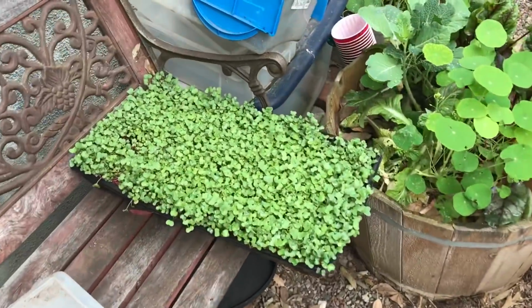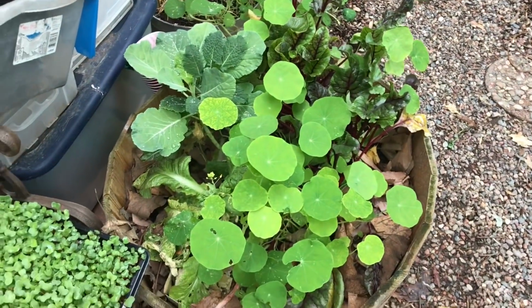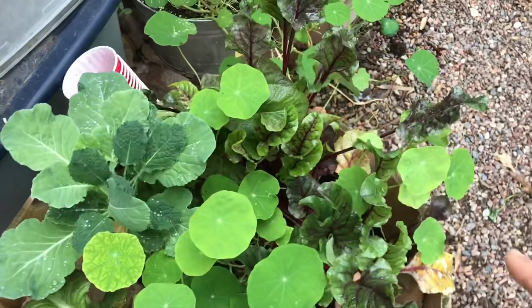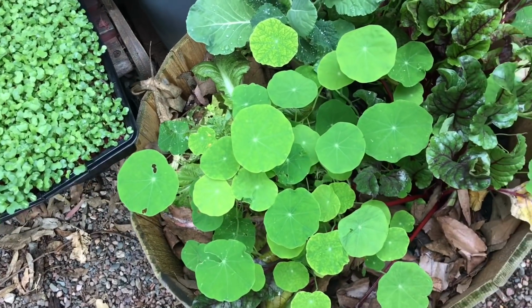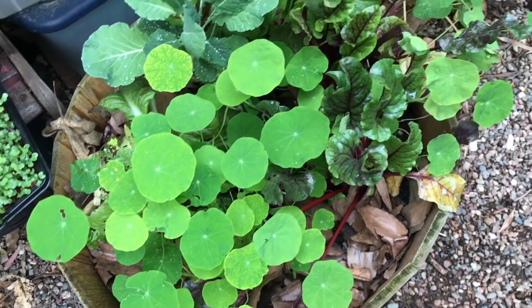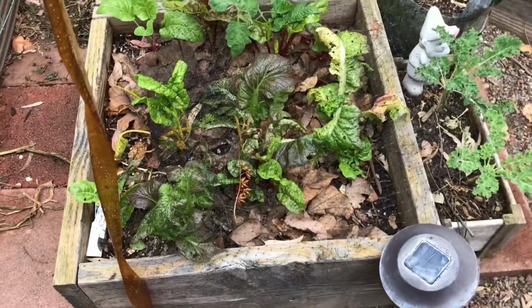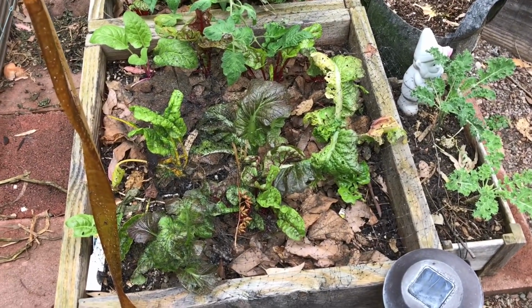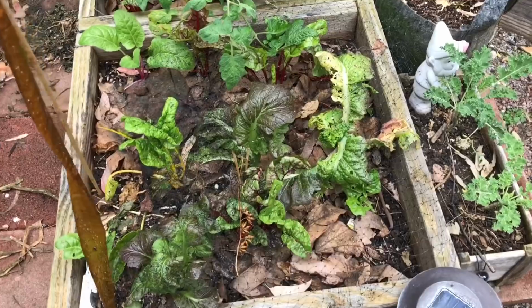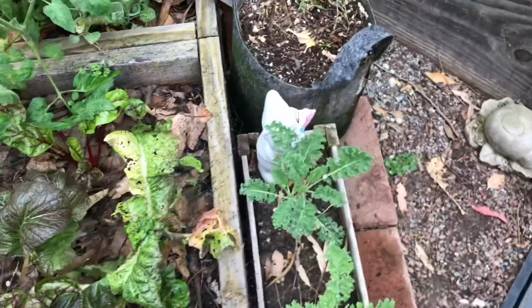Those are radishes I need to take to the farmer's market today. Radish microgreens. And let's see, there's nasturtiums in here, beets which need to be harvested, and I think I'm going to be planting tomatoes in this container. Nasturtiums coming over here, and I do have, sorry, it's really gross, fly traps because we just get a lot of flies right here, and I try to control them as much as I can.